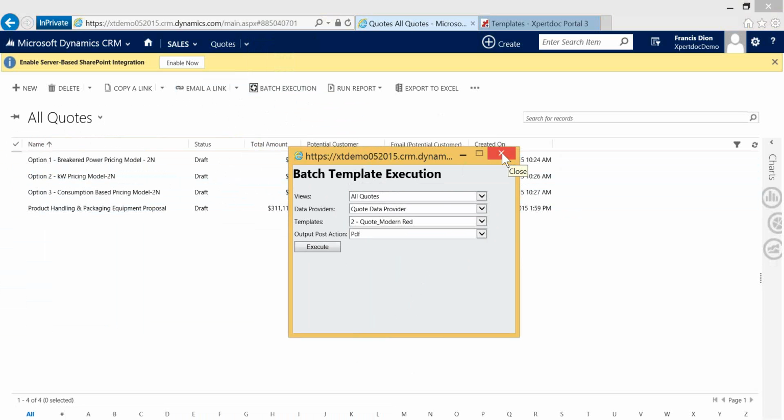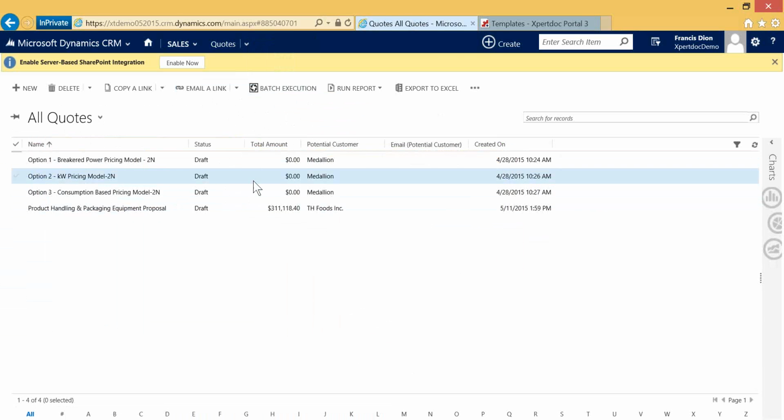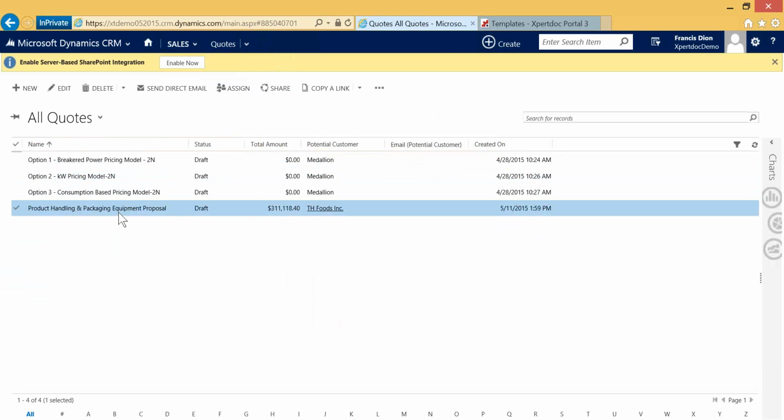Another scenario that's very common is actually Microsoft Dynamics Community, the organization behind the CRM user group, a great organization, by the way, if you're not already a member.